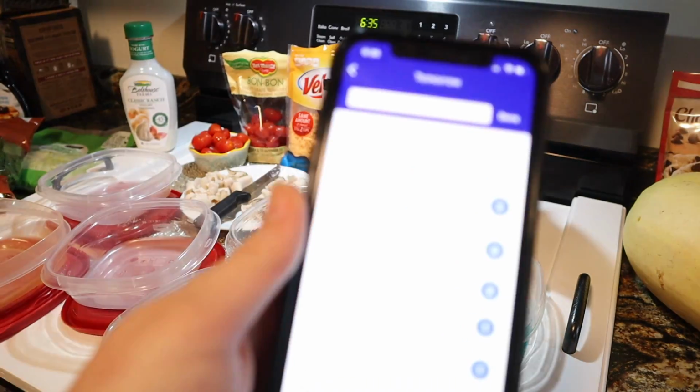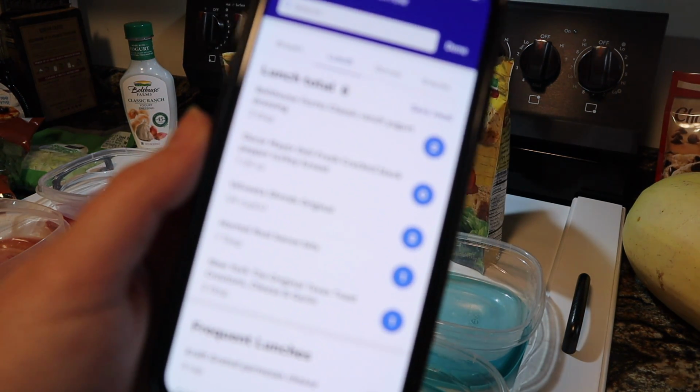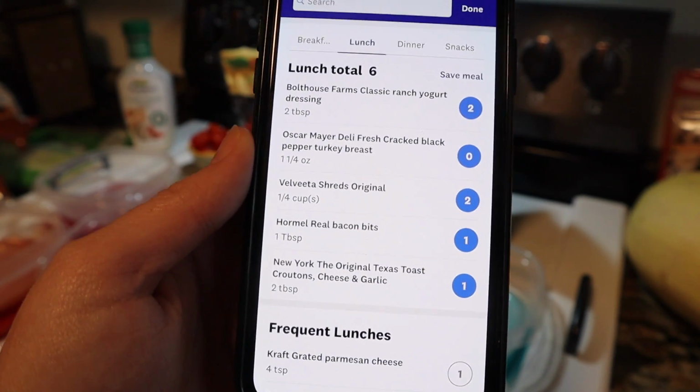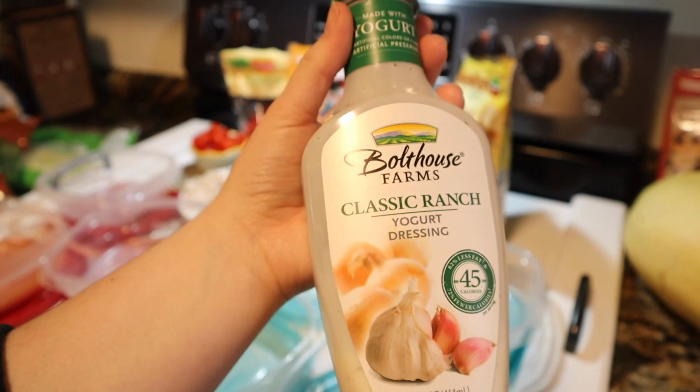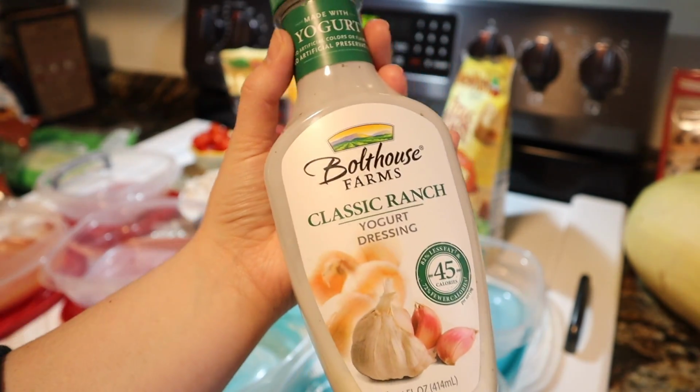So for lunches this week, I am just keeping it simple, like I said, with some salads. I have this pre-tracked. I'm keeping it really simple. So here is everything that's going to be in the salad. This is the ranch I'm going to be using. I also just picked up a new bottle of this. This is an old bottle.